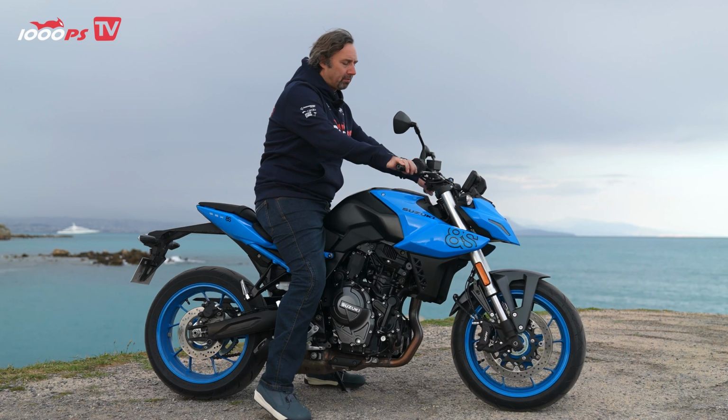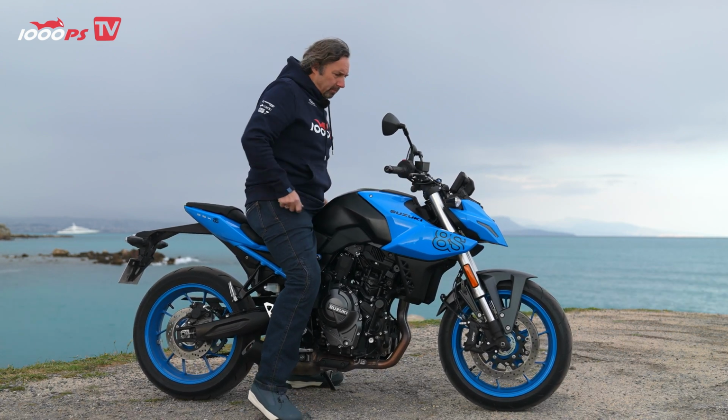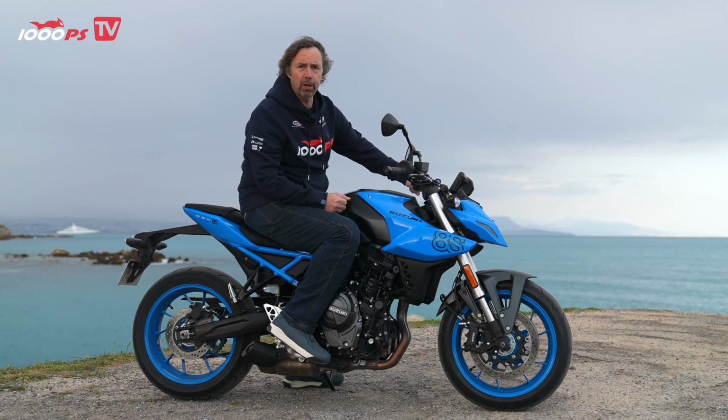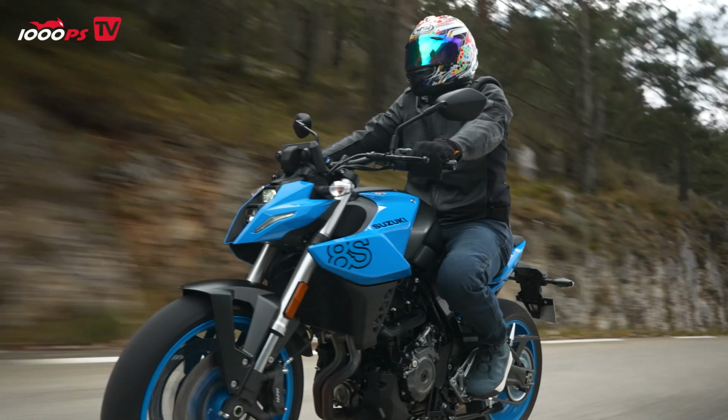You sit comfortably upright. And, apart from the lack of wind protection, you can definitely take the GSX-8S on slightly longer tours. Even the narrow saddle offers decent comfort, and is by no means hard as the sporty cut might suggest. This brings us to the engine after the first few kilometers.